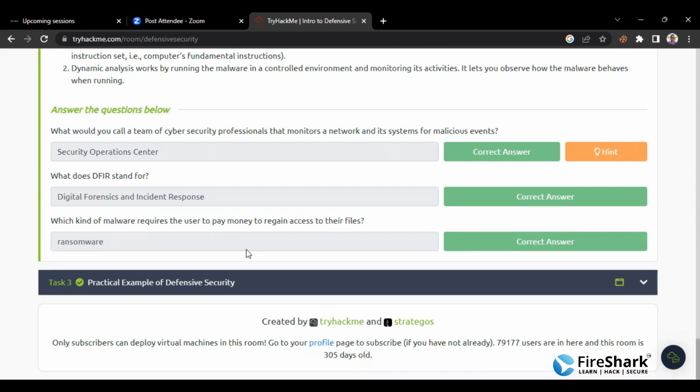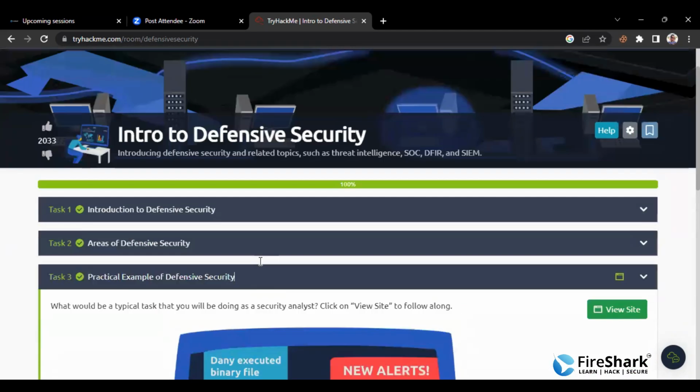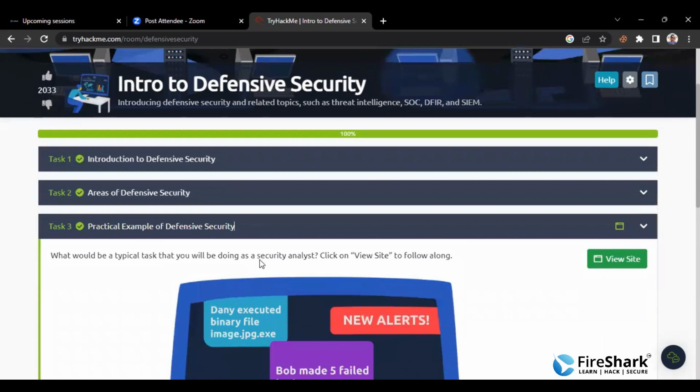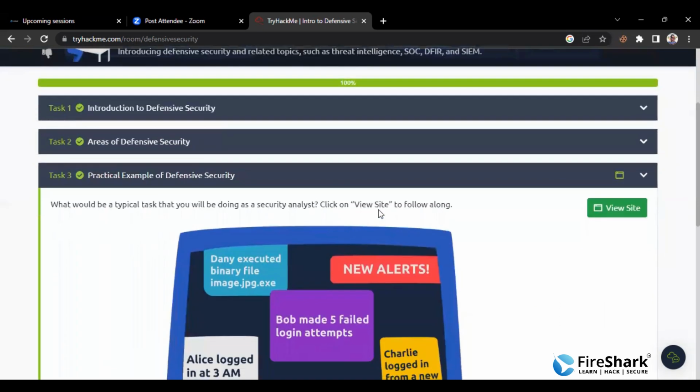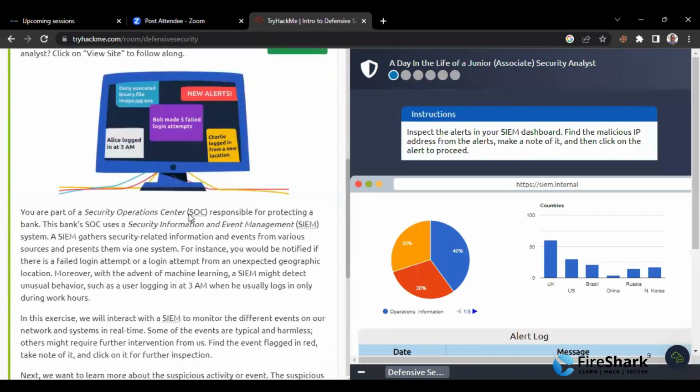That was ransomware. Okay, so now we will move into a practical example of defensive security. What would be a typical task that you will be doing as a security analyst? Click on view site to follow along. So we will click on view site, and the site looks like this. You are a part of the security operations center, and you are responsible for protecting a bank. This bank uses a security information and event management, SIEM, system.